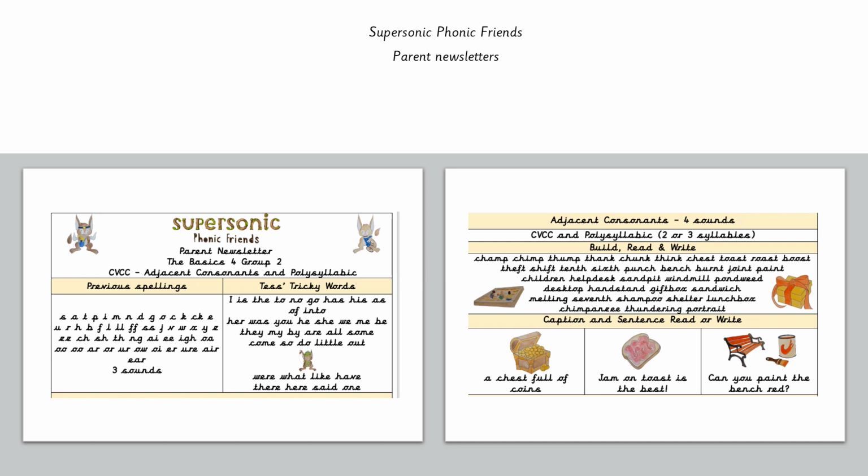One of the things that I would recommend is using the parent newsletter. This comes with the previous sounds that we've learned, the tricky words, some of the words that we've been reading in class or will be reading that week, and it can be a nice short, sharp burst of reading practice for your child.